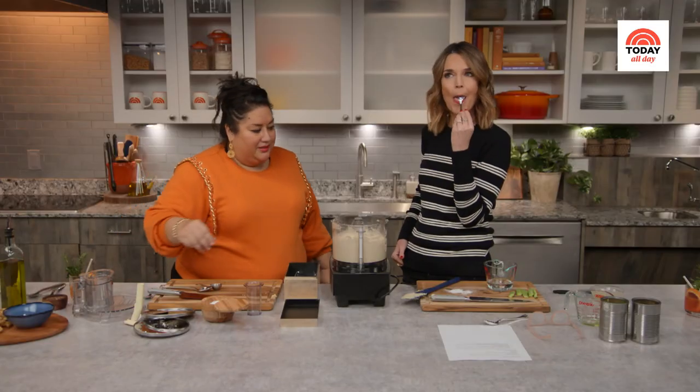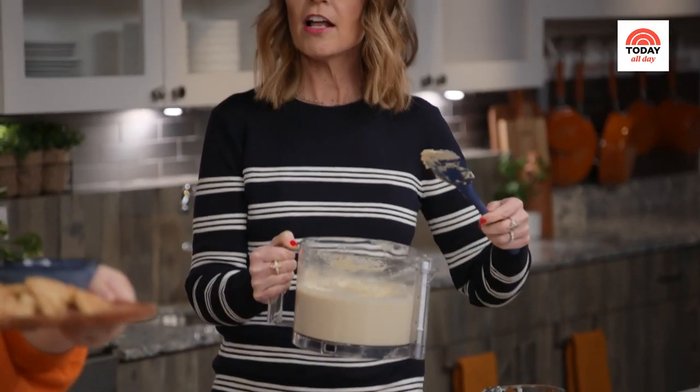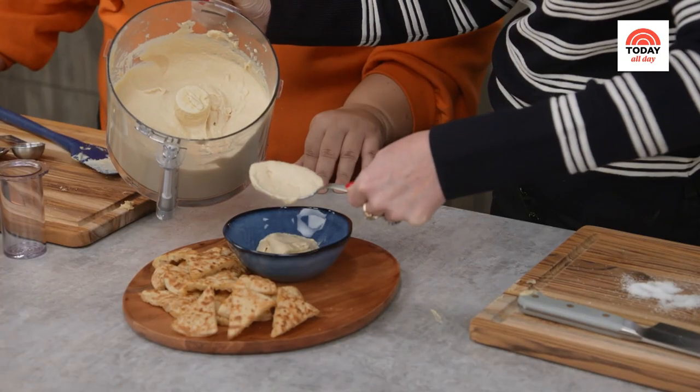That's on point. Honey, that is delicious. Okay. Hummus. Perfect. So we're going to unclick it, lift that up. How long can I keep this in my refrigerator? 3 to 4 days. Okay. And the same thing, you're going to spoon it directly in the middle.